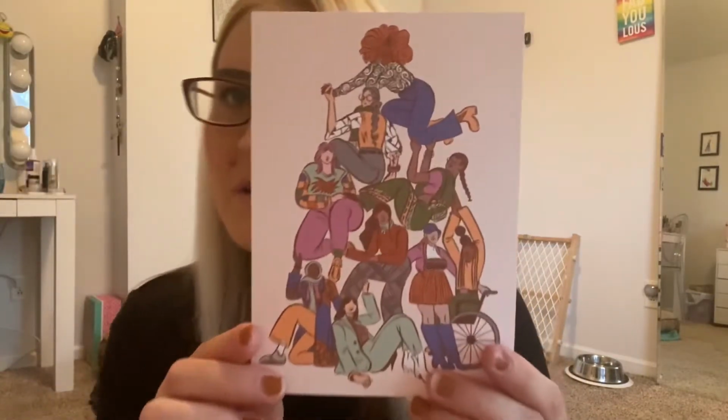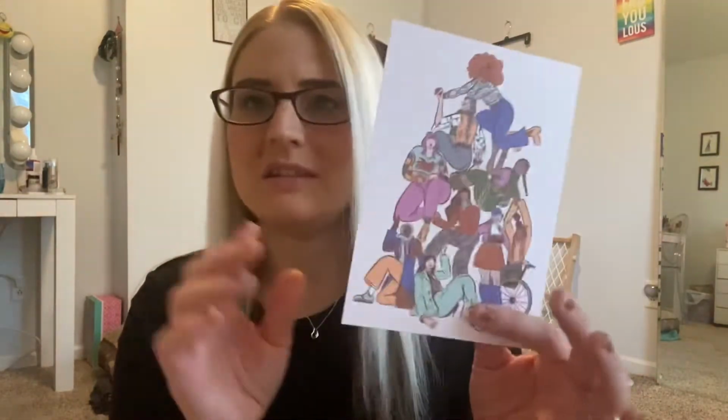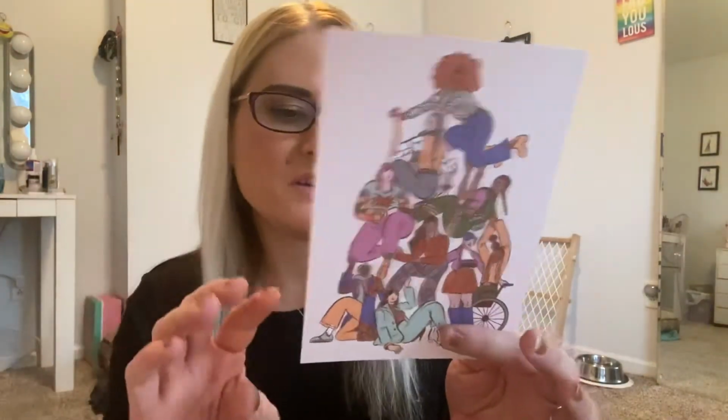So I think it's 6 full-size products in here, or between 6 and 8 full-size products. This tissue paper is so pretty, I don't want to rip it. Okay, so on the top, they include this little postcard. I love this print. This is so pretty, and I think I may want to frame this.